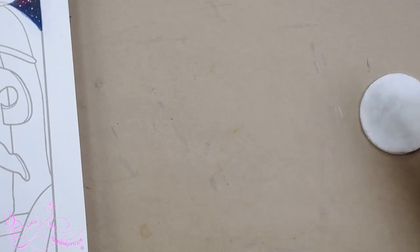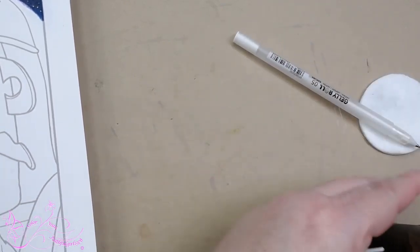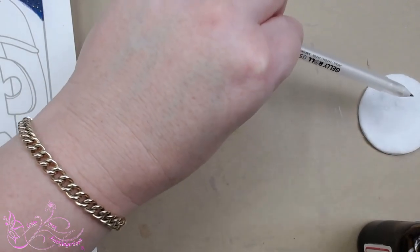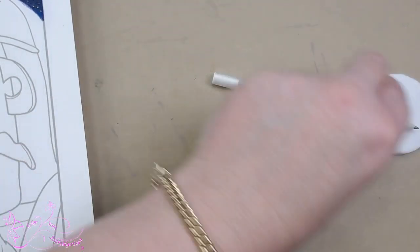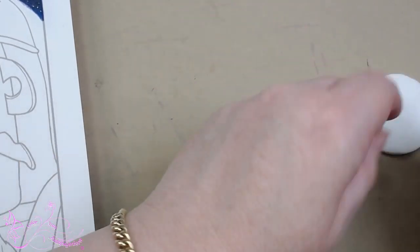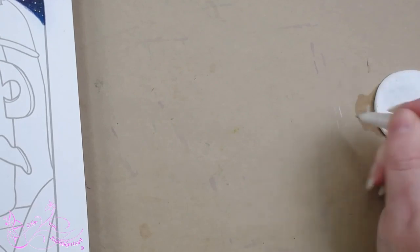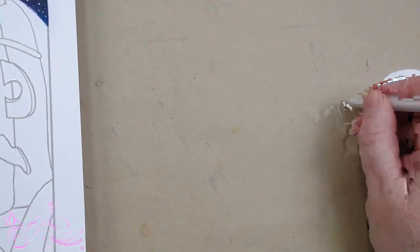If you find that it's a really tough one, you may need to actually drip some of the alcohol. I've just got it in a little bottle here. You may need to drip some over the nib a little bit to soak it in and then give it a really good scrub with the... It's on my paper there, so that helped. There you go. It's working again.